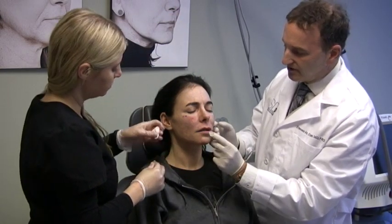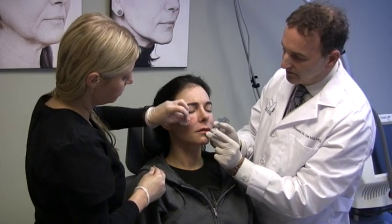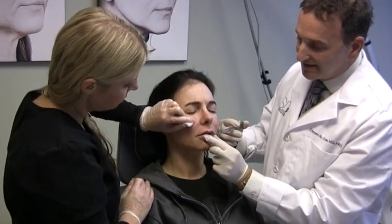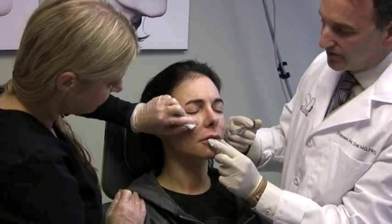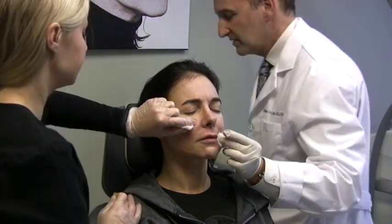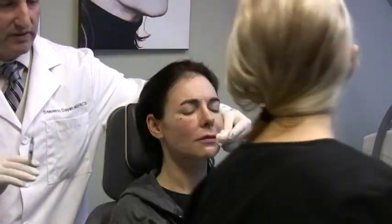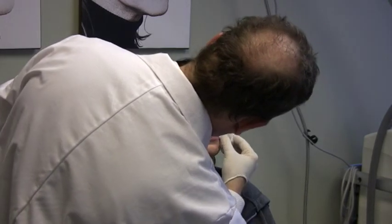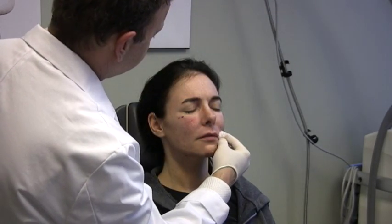It's not multiple injections. It's just one little porthole, and then I gently put the cannula through. Because it's not a needle, there's little to no bruising and swelling. Okay, good. Now let's go to the other side. Put a little bit more in there, please. So that's half her lip that's treated. Now we're going to do the other half.